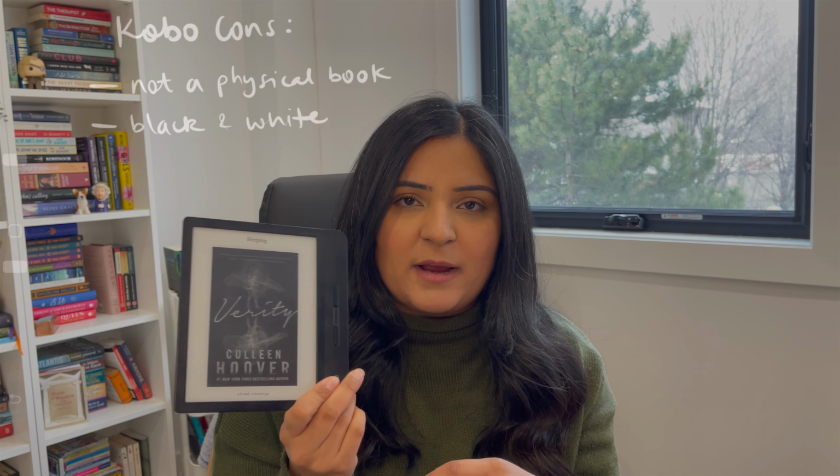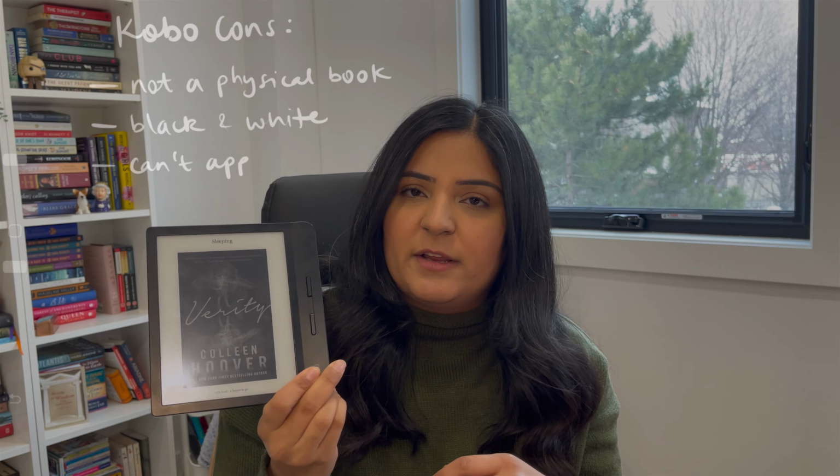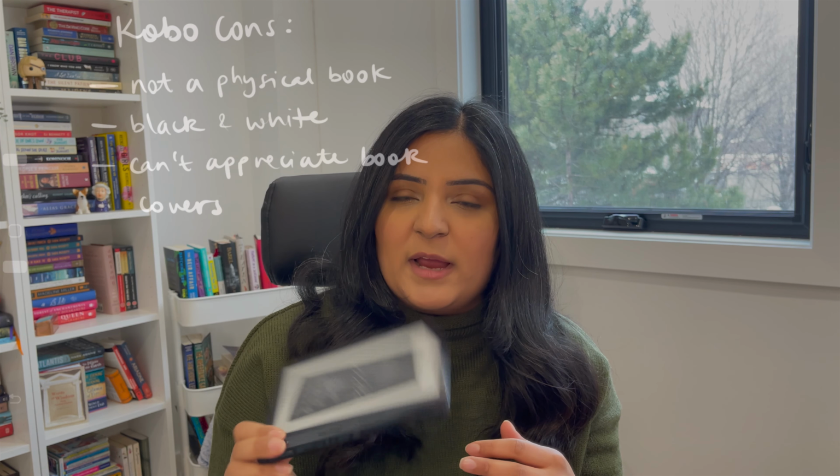Another downside for me is that e-readers are all black and white, and I don't know if you can see, but this is what the Verity cover looks like, and I believe in person it's a beautiful green cover. I'm the sort of reader who loves aesthetic books. I love how they look, I love the colors, I really appreciate the aesthetics on a book, and this takes away from that. So I'm not the biggest fan of that. I wish there was some sort of remedy for this.